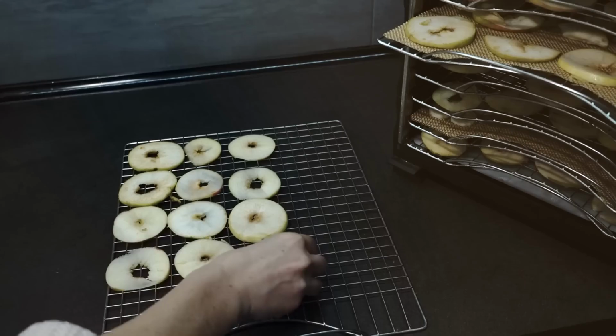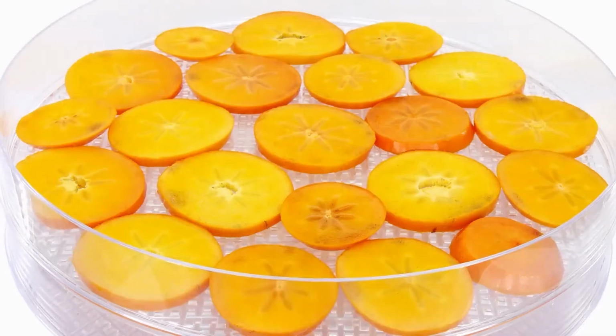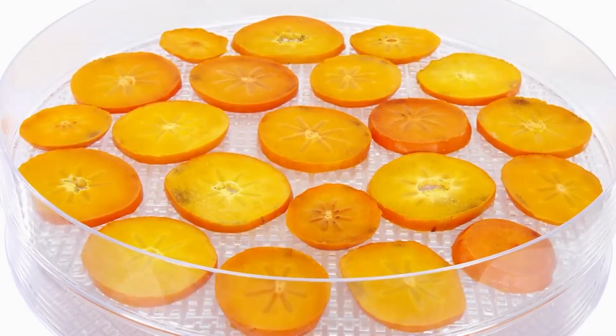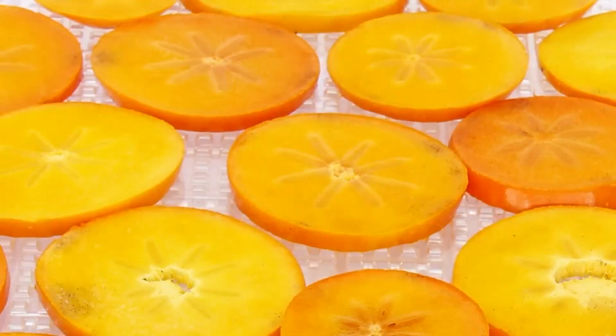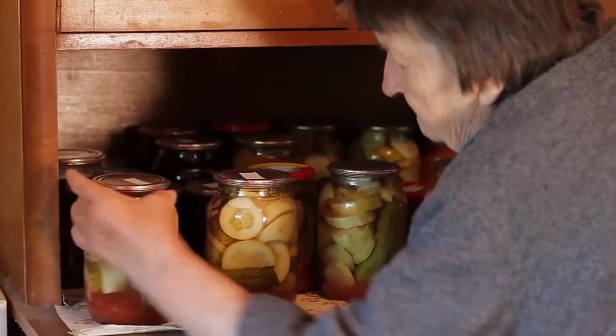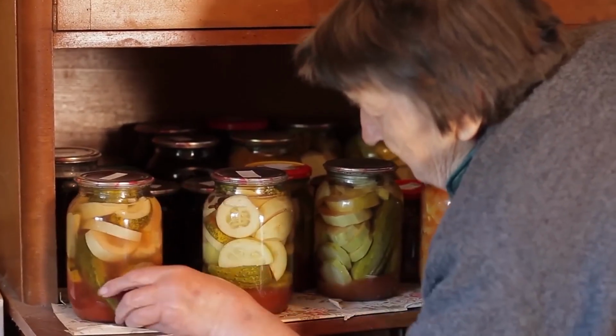Dry fruit. On the tray lay apple rings and plum halves. Slowly their moisture disappeared in the warm summer air. The scent pulled through the house, sweet and promising. Grandma stored the dried fruit in glasses, a supply that tasted of sun in winter.